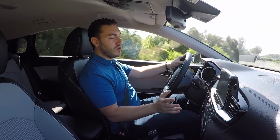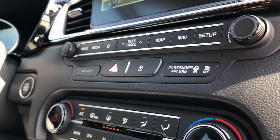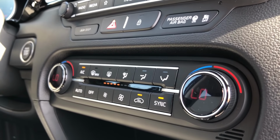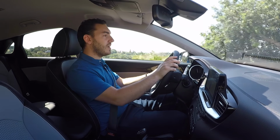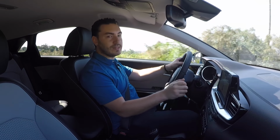Speaking of ergonomics, note how there's still plenty of switchgear down here. Whilst lots of cars have been moving all of the buttons into the touchscreen for a nice, clean, slick dashboard, it's not really great when you're on the move to blindly stab at a screen when you just want to adjust the air conditioning. I quite like that there's something tactile down here.